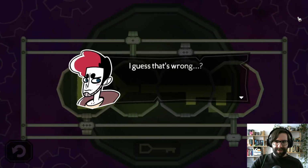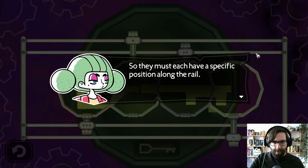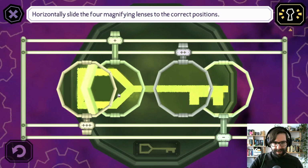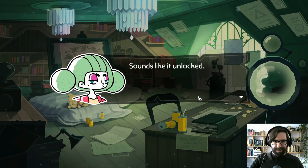This we gotta do? I guess that's wrong. The 4 lenses all have different magnification strengths. Yeah, I got that bit. So they must each have a specific position along the rail. That it? I got it. Yeah! I'm impressed. Sounds like it unlocked.